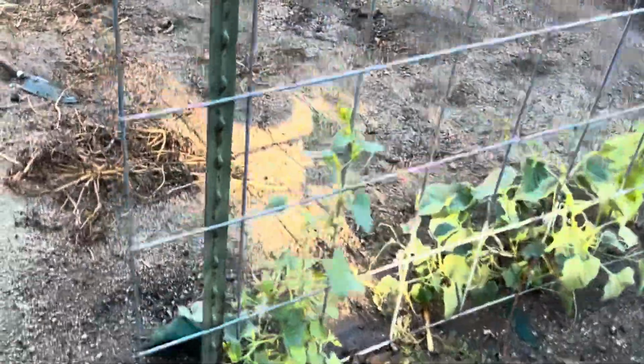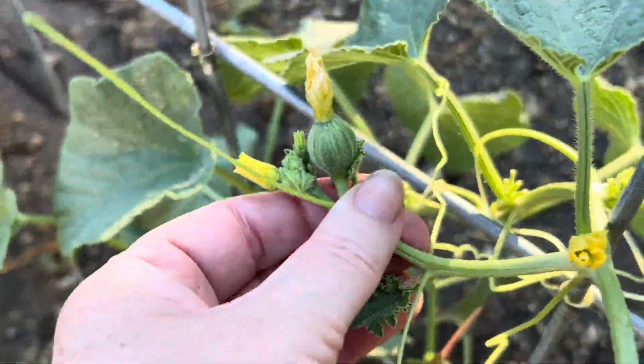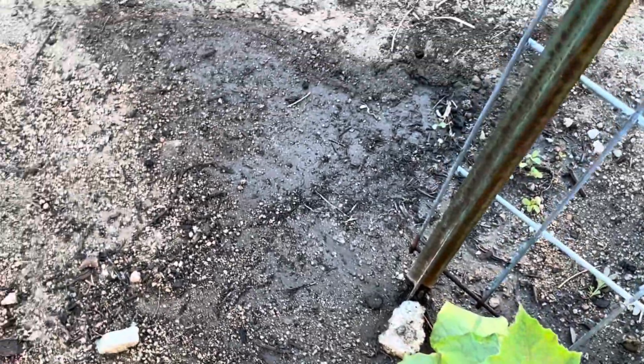Oh, this guy. These guys are just struggling along. The squirrels have been eating the ends off of the melons here on all the ends. And I've seen them do it. That's how I know it's them. Oh, there's a little baby melon developing. That's fun. And then that's, I think, a cucumber that they always struggle here. I almost never have any luck with them.